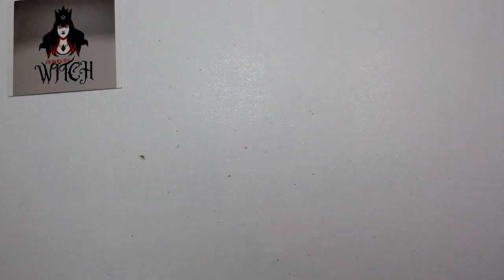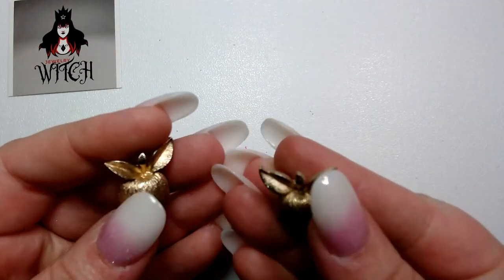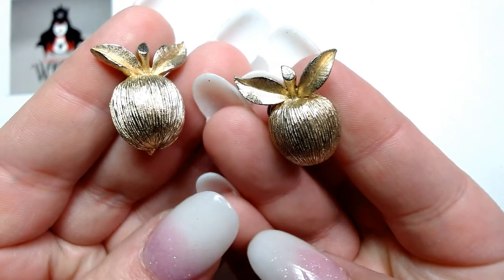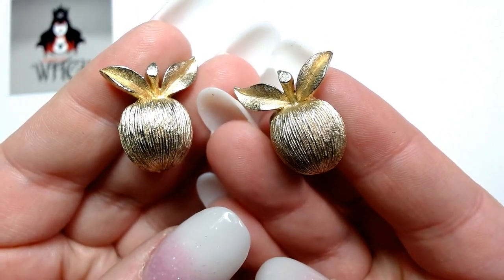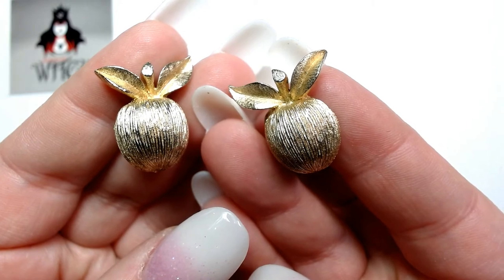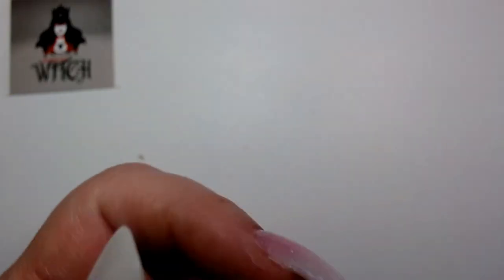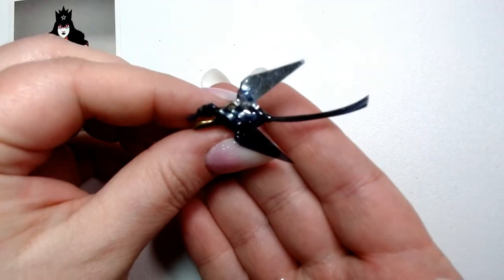What else? Alright. So, these are Sarah Coventry. They're little peaches. They look a lot like that apple that we saw before, but the apple was Avon. Those are really cool. And actually, I used to have the peach brooch. Look at this. How cool.